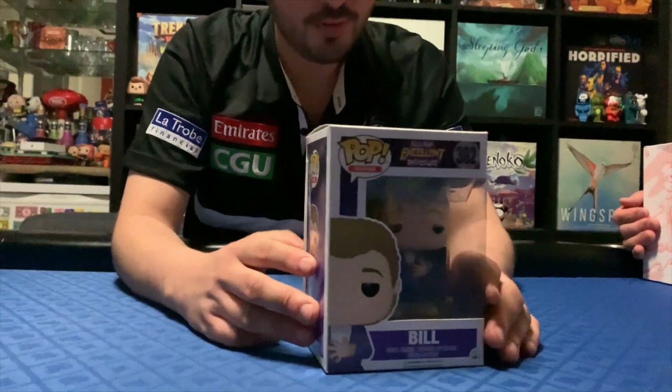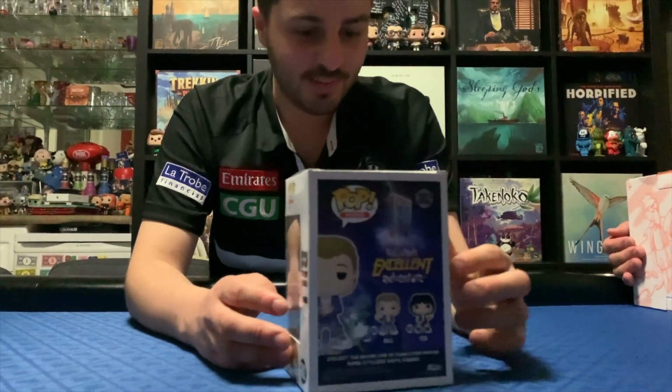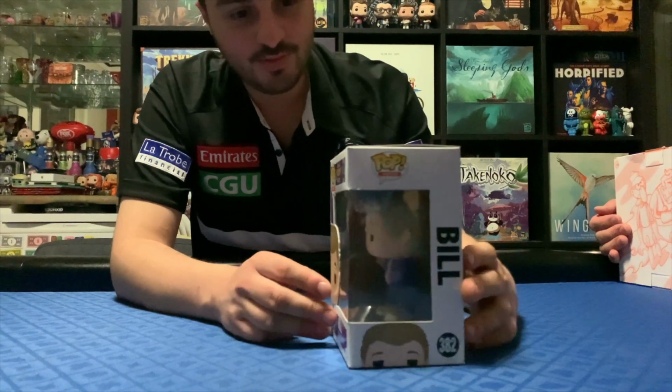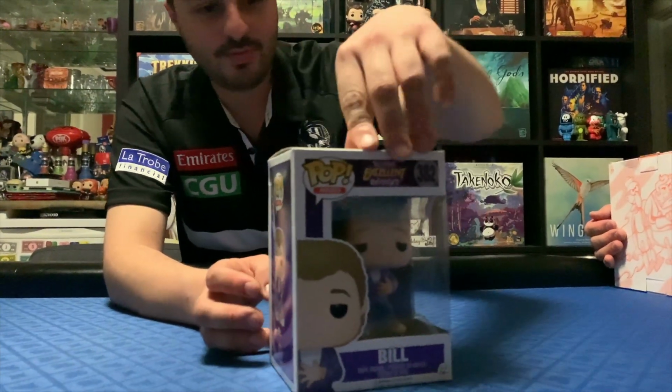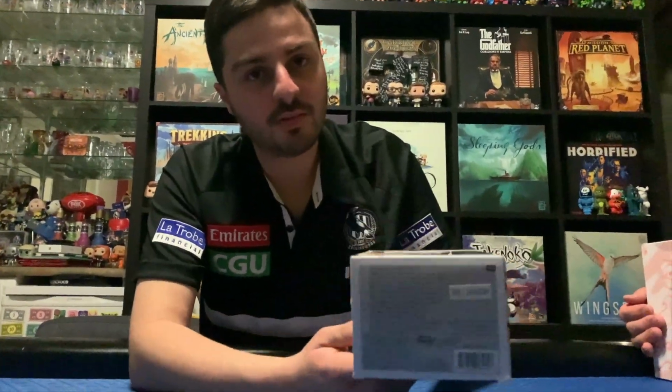I got Bill from Bill and Ted's Excellent Adventure. Where's Ted? I haven't got Ted. I couldn't find Ted. I'd get Bill, and I'm sure we'll find Ted in the future. But there we go. Nice one for $5. That's an older one too, isn't it? Yes. What year is it from? 2016.